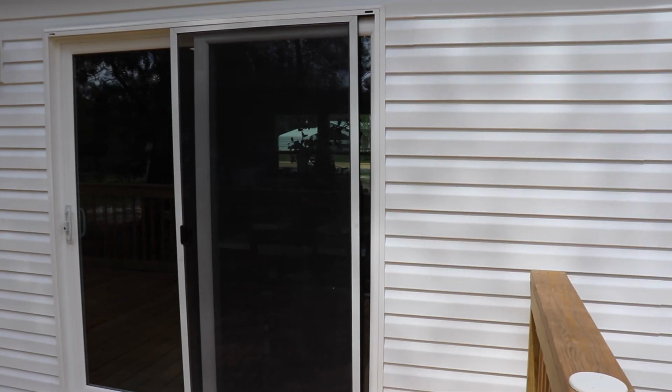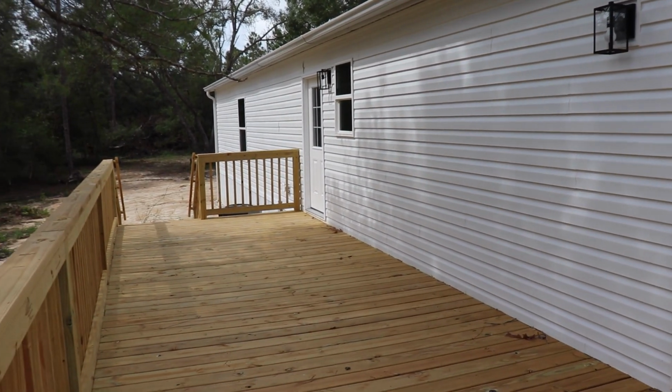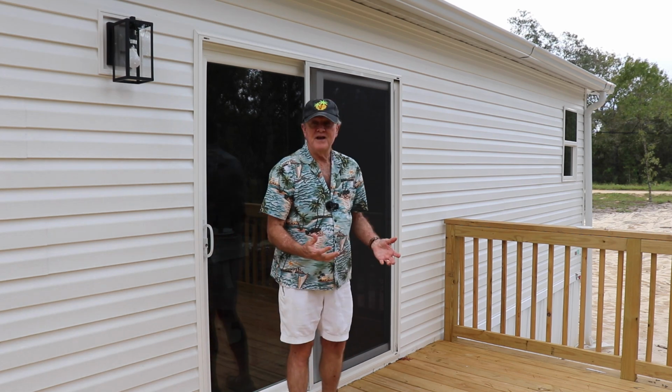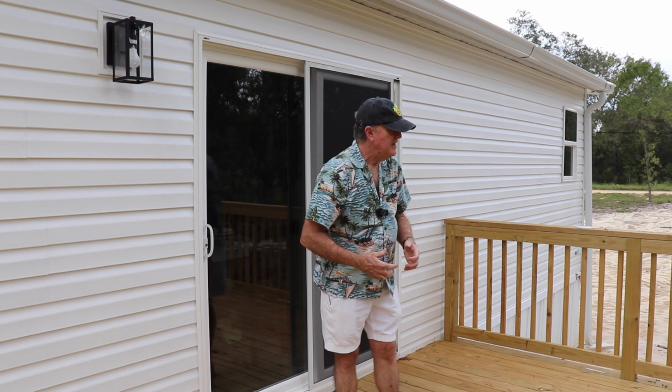The width is good, the length is good. You can put some tables out here, some chairs, get one of those little propane fire pits and have that out here. I mean, this is fantastic. I just don't see this. They just don't put the money into it, you know, for that.